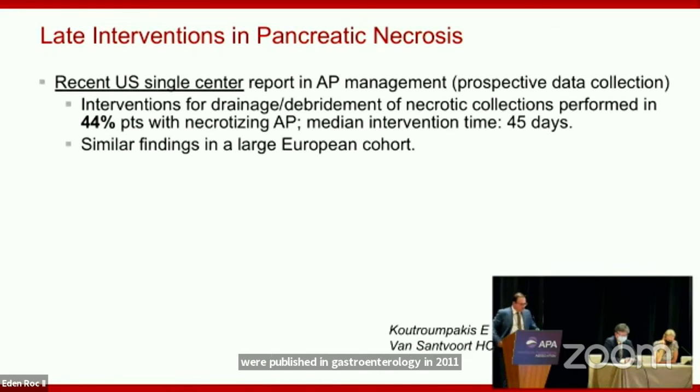What we found at the University of Pittsburgh in a single center prospective registry was that intervention for drainage or debridement of necrotic collections was performed in less than 50% of all patients with necrotizing pancreatitis. The percentage was only 44%, with a median intervention time of 45 days from the onset of the disease. Similar findings were also seen in the large European cohort from the Dutch Pancreatitis Study Group. So as you can clearly see, current practice is not to intervene in the majority of patients with pancreatic necrosis.